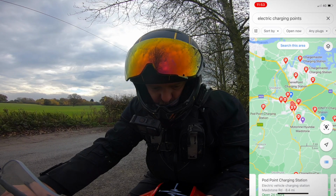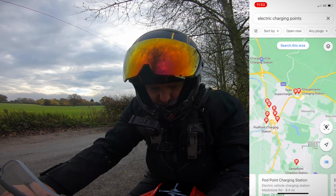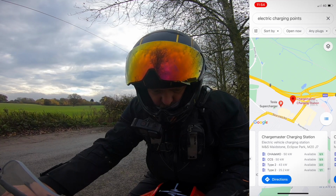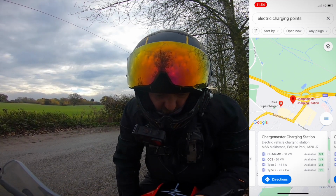Let's head back in towards Maidstone. What's in here? Tesla, no. Chargemaster charging station. M&S, beautiful, there you go. Alright, so there's loads and they're all available.